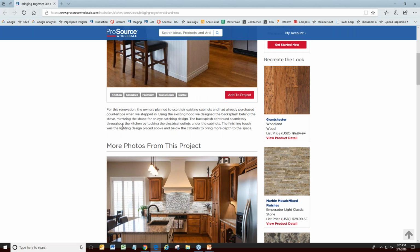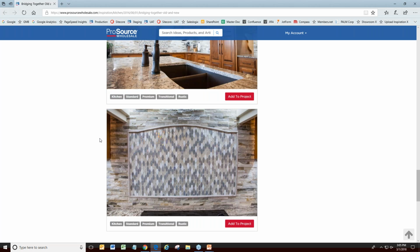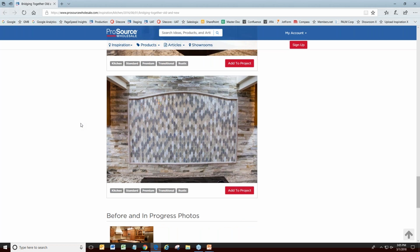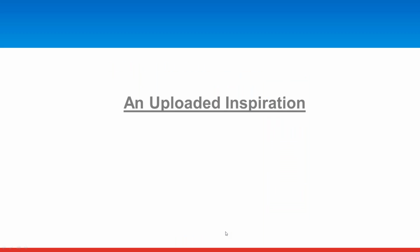With some descriptive text, other photos of the project. So you can see how all this came about. There's also a before in progress photo. So you see what they started with. This is what we're going to show you today, how you can take photos of your completed projects and put them on our website just like this.